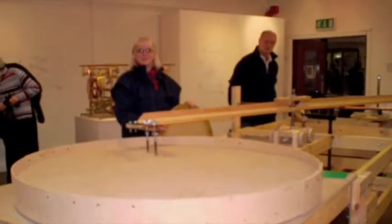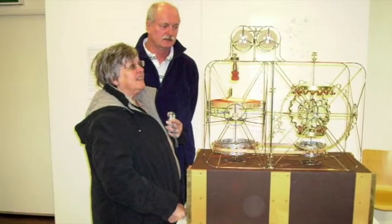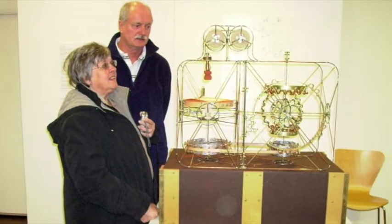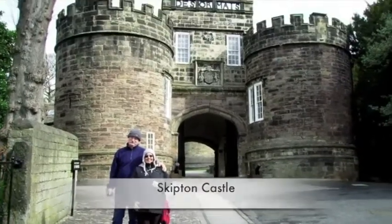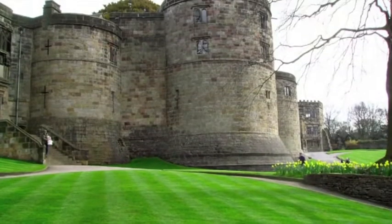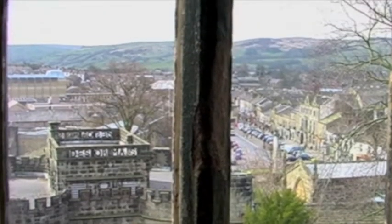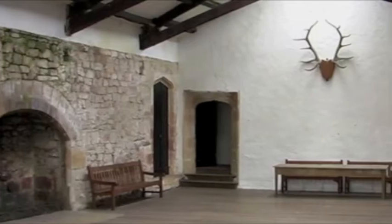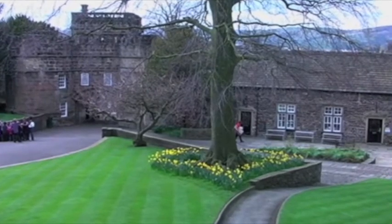While we were there, we saw this mechanical exhibition at their town hall. Skipton Castle features this very old yew tree. I think it's 800 years old. And we also had a look around and saw where they used to throw the drunks down when they got unruly.